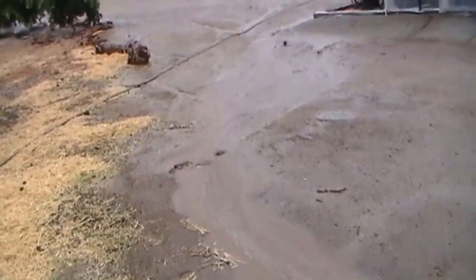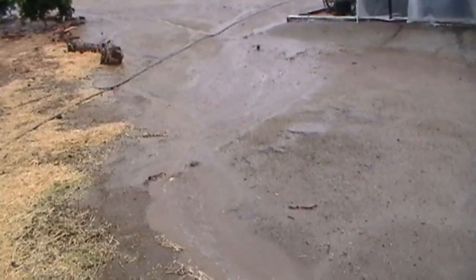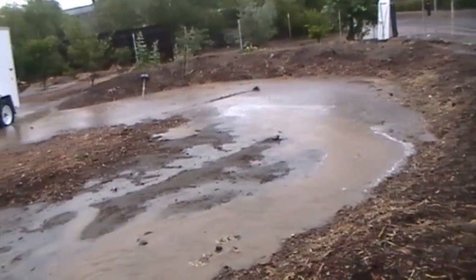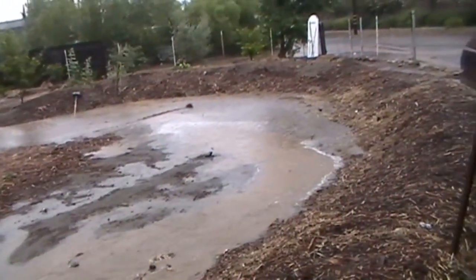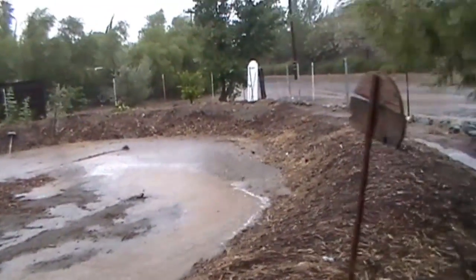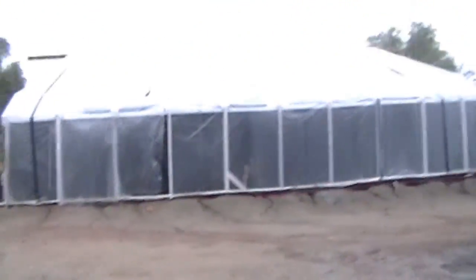All right, so we're having a pretty good summer storm here again. It's a good time for me to check my hugle mound and my permaculture area to make sure I'm not losing any water off my property. It's just been storming. Oh man, I thought we had a lull. It's coming back hard again.